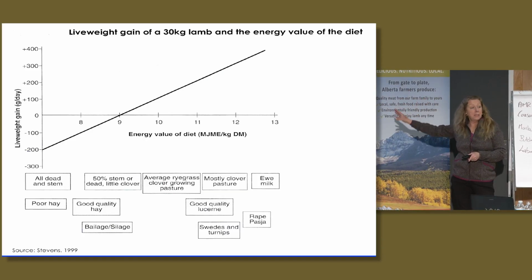But again, if we're going to get those growth rates, we've got to make sure that we put something with the energy bang in it, really, so that we can get it. We're not going to get it by putting poor quality forages in front of them.